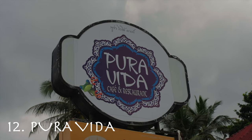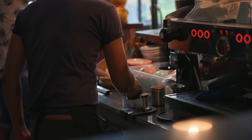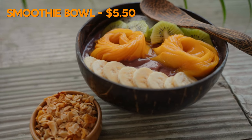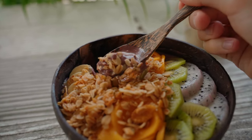So Koh Phangan has a ton of different breakfast options and we are going to take you to one of our favorite spots. We've got a fruit bowl, so we've got mango, banana, dragon fruit. We've also gone for the homemade granola as it looks so good and you can get it with an extra topping. These literally taste as good as they look.